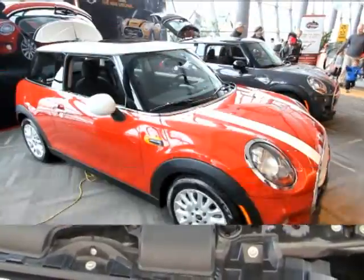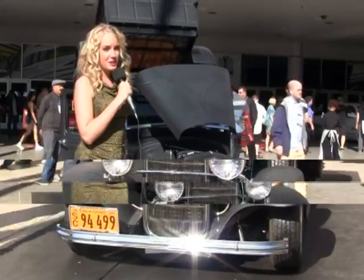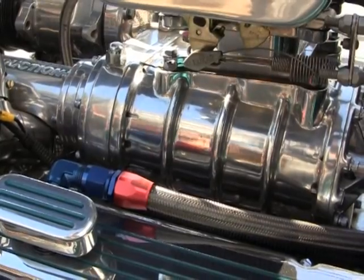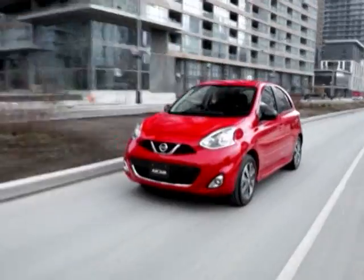What's new with Mini? Don't know how they did it, but it's even more fun to drive. A radical rat rod in Las Vegas. It's been customized and it is super cool. Silver Elvis lives. I'm a simulation of the inspiration. North America's most affordable car.